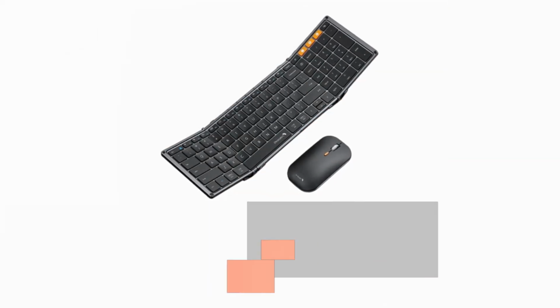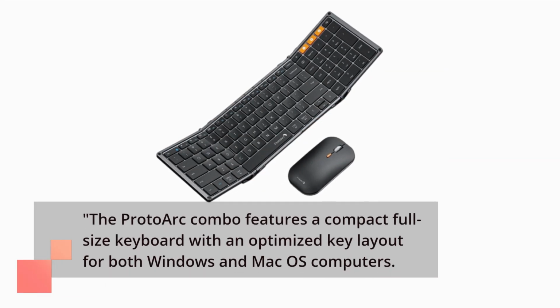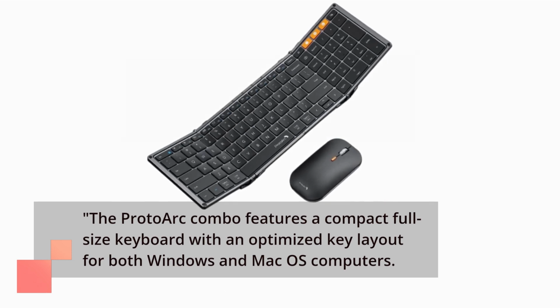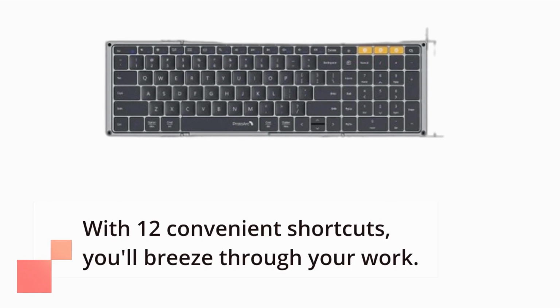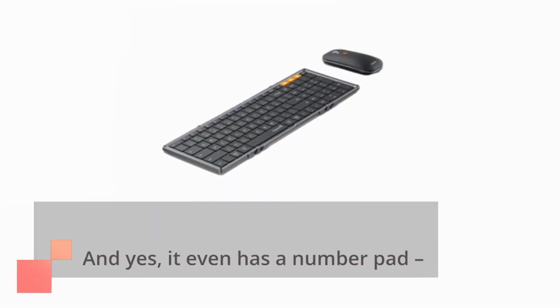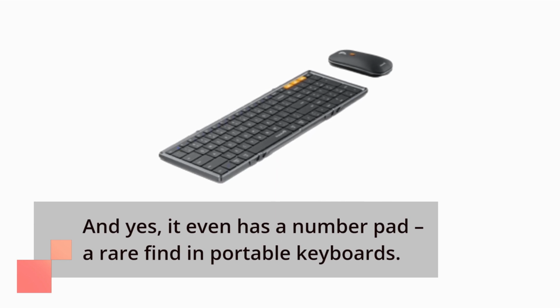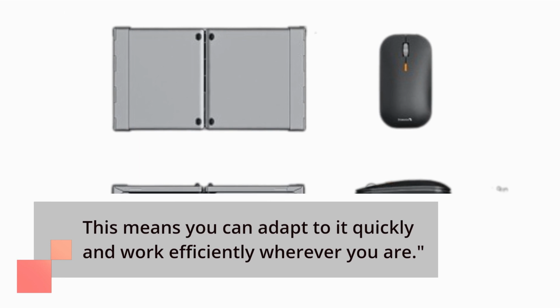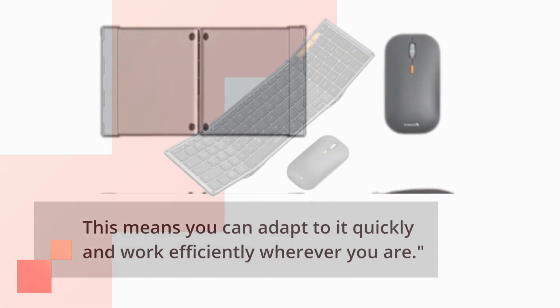The ProtoArc Combo features a compact full-size keyboard with an optimized key layout for both Windows and macOS computers. With 12 convenient shortcuts, you'll breeze through your work. And yes, it even has a number pad, a rare find in portable keyboards. This means you can adapt to it quickly and work efficiently wherever you are.